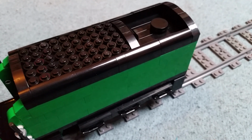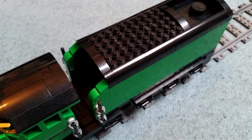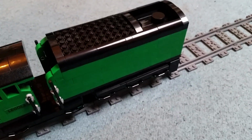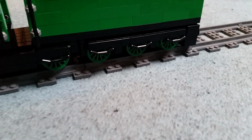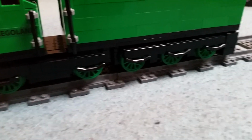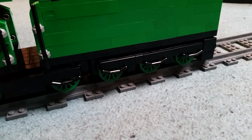And overall, it's a much better build. I am very pleased with the tender. Nothing much else to really say on this because it's only a tender. But one thing that is quite interesting, the wheels of the tender and the trailing wheels of the cab. So this is built in a very stupid way. I'm going to use the word stupid.